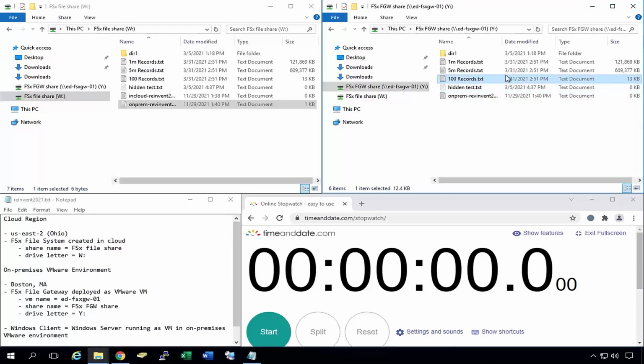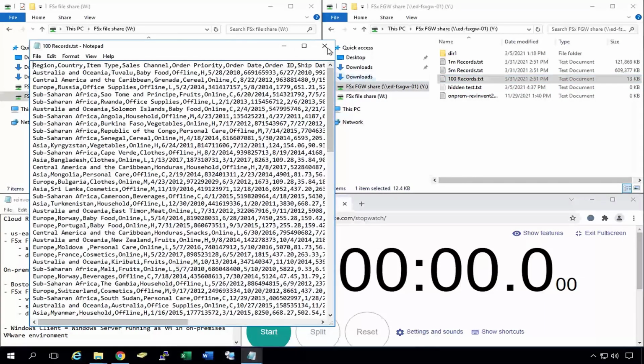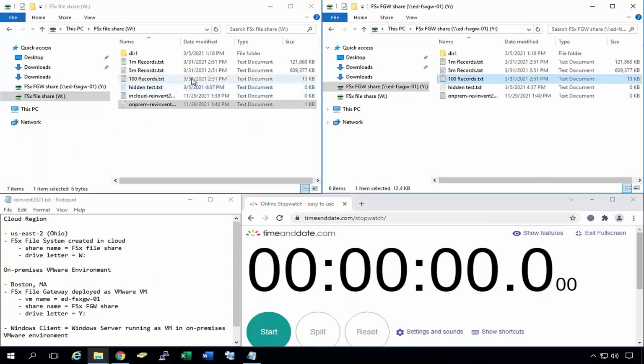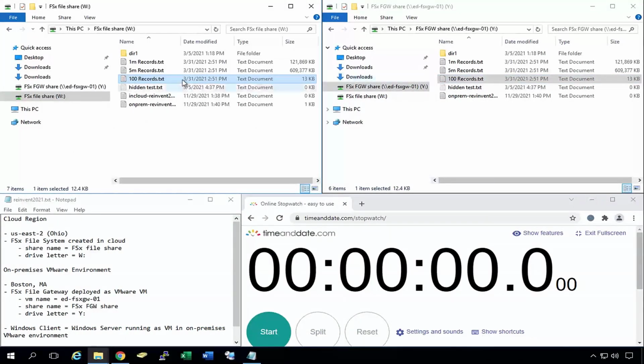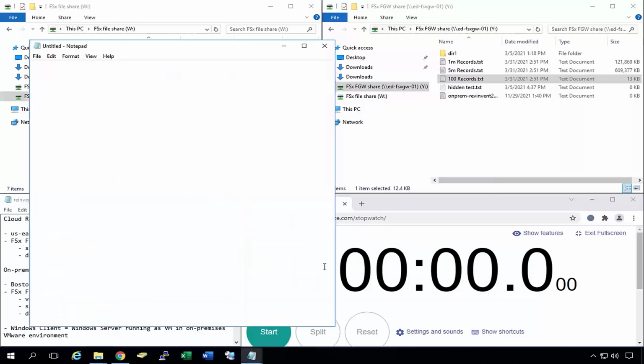So let's see what it looks like when we actually open up these files. And again, these are just test dummy files with 100 records, 1 million records, and 5 million records. So it goes from 13 kilobytes all the way up to almost 610 megabytes. Let's just see what that end user experience looks like here. So loading it from the local gateway for a small file, 13 kilobytes, and from the cloud, not too much of a difference, right? Some small file workloads, you're going to be able to pull that stuff down from the cloud, no problem. And it's going to work just as well on premises as well.